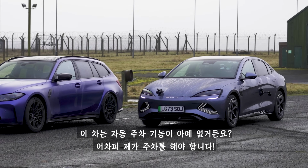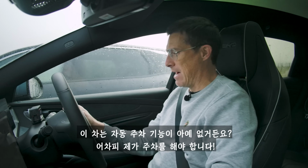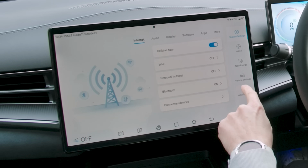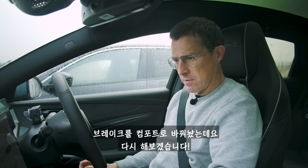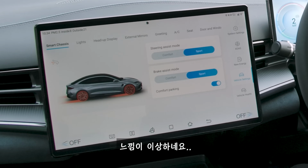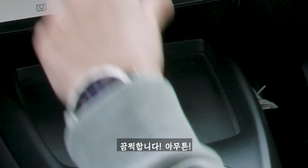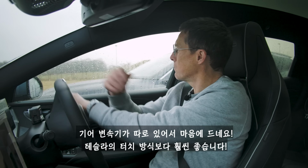This car doesn't have any auto park facility, whatever. So I'm going to have to park it myself anyhow. Oh my God, first thing, the brakes are really grabby. Can I alter the brake sensitivity? Brake assist mode, let's try it again. Oh, it feels weird. No, it's horrible. Anyway, I do prefer that little lever though to select drive or reverse.